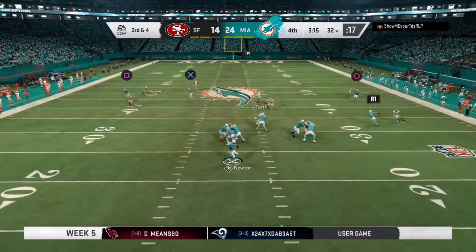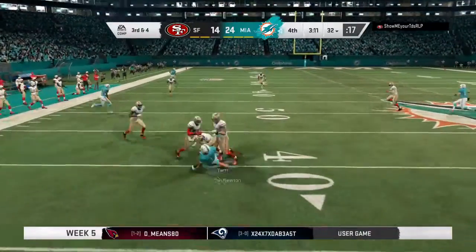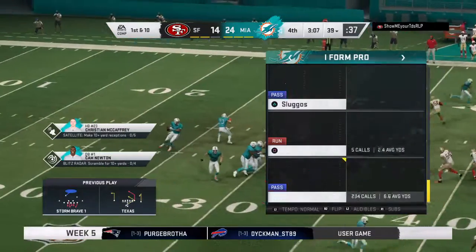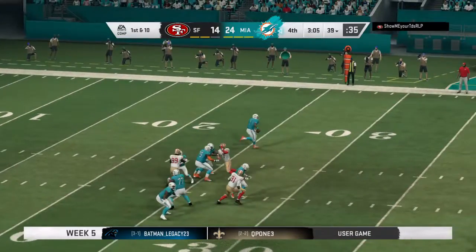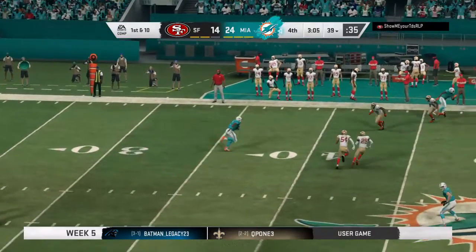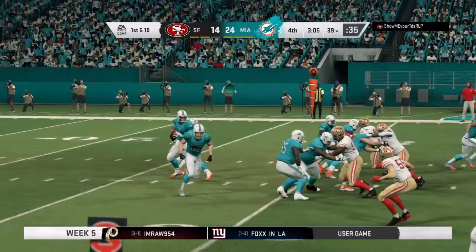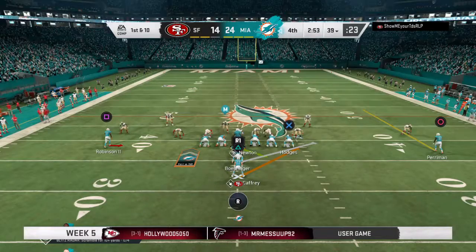Now Newton, being chased out left. He may try and run for this. Newton able to use those legs and get past the marker to pick up the first. That is an absolute backbreaker. That was a designed passing play. Wasn't a draw. You think you got him stopped. Good coverage downfield, and he's able to pick up the first with his legs. Defensively, that kicks into your psyche and hurts a little bit, doesn't it?